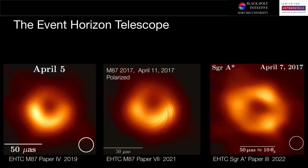So this was the original image, and about 2 years later, we released a polarized version of the image. This isn't higher resolution. It's effectively the exact same resolution, but these thin lines denote the polarization of light, or they trace the magnetic field around the black hole M87. About a year after that, we produced the first image of the black hole Sagittarius A star. This is the black hole at the center of our galaxy.